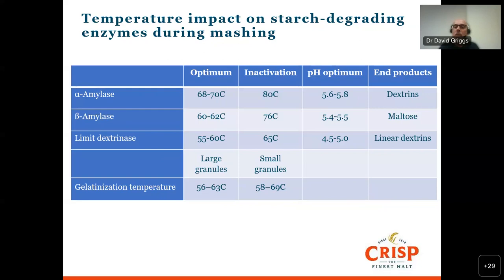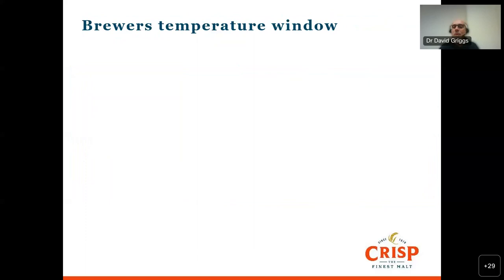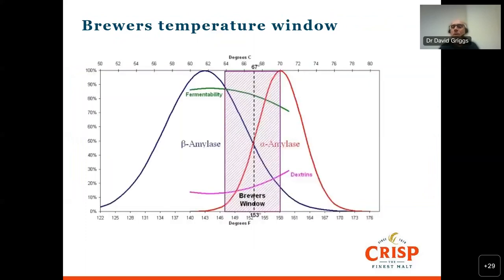And there is quite a nice graph, which I will give credit to various people for, describing the brewer's window. This shows the activity of beta amylase and alpha amylase, not quite overlapping at their peak activities. Beta amylase is most active in the low 60s degrees, alpha amylase at a higher level. And we know that starch granule gelatinization is occurring around 63, 64, maybe 65 degrees.